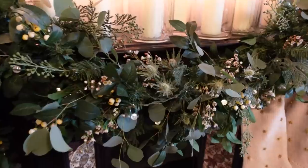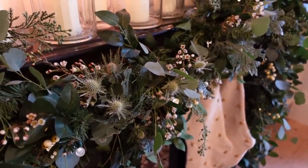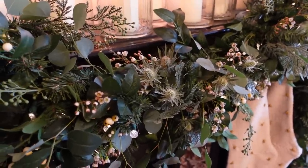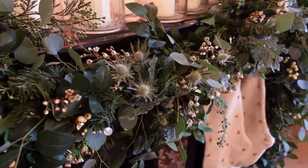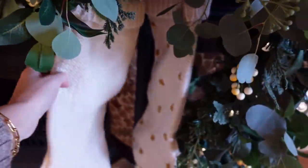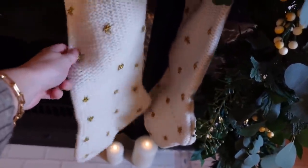This one you can tell as well, more green, more fresh, a little bit more wild this year, which gives a bit of a theme of what I'm going for this Christmas. Really wanted to be a little bit more wild and easy and natural. I've got our little stockings under here. Honestly, these don't fit enough. They're mostly just for display.